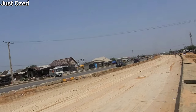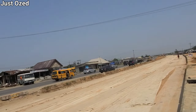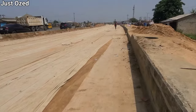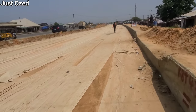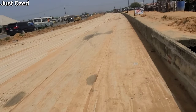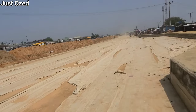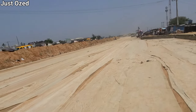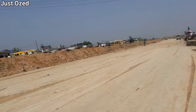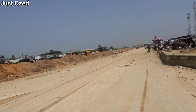So guys, as you can see here, this section is heading towards Agbara. I've just left Araromi. We're heading towards Agbara. This is what is obtainable at that section of the project. This is what you see when you come through this corridor, and this is the progress they've made so far on the project. We've seen from Badagry Roundabout down to Muwo, down to Araromi. Right now we're heading towards Agbara to see the progress made so far on this project.